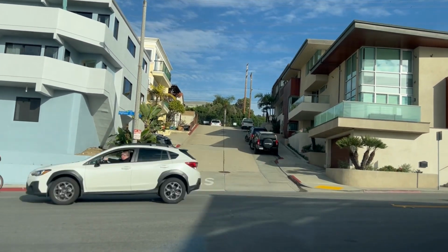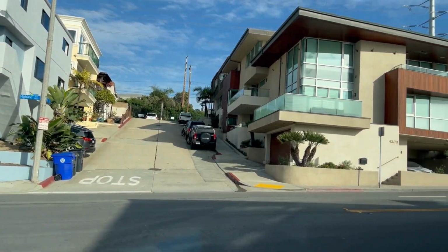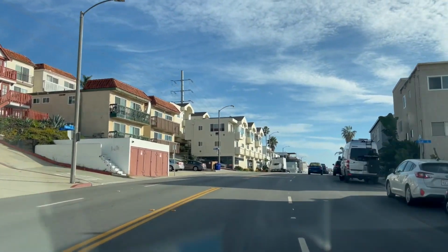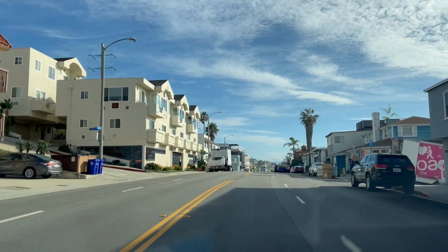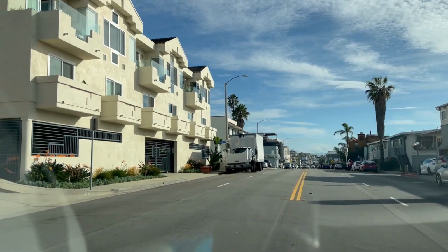It has far-reaching effects, even as far down as Manhattan Village and some of the other neighborhoods where the disclosures may include conversations about leftover environmental effects from the refinery. So it is an eyesore. It's not a great thing to look at.